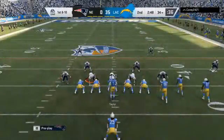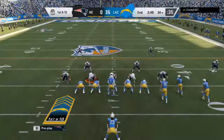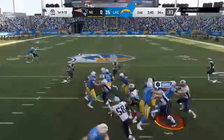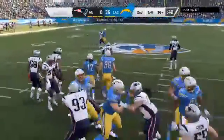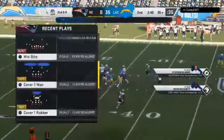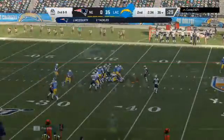The Charger drive about to get going. And the ledger for them so far looks pretty good, doesn't it? It certainly does. Touchdown, touchdown, touchdown. Not sure it can be much better than that. They've got to feel very good about the groove that they're in at this stage of the game.